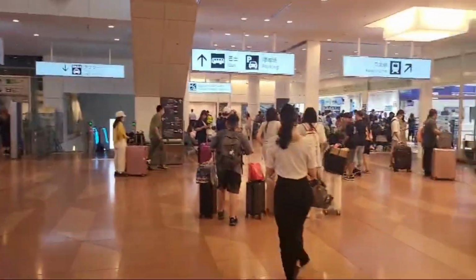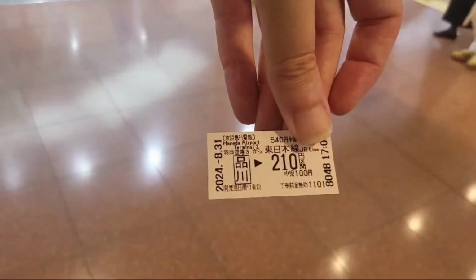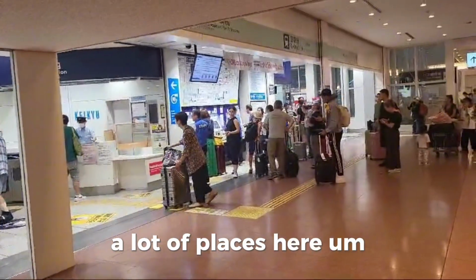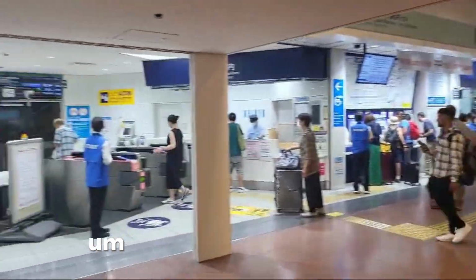so now I've got to figure out how to get to the metro. Got my ticket for the metro. There it is. The ticket machine's cash only. A lot of places here is a lot of cash, so always good to have some cash with you. So I've found where I need to go.